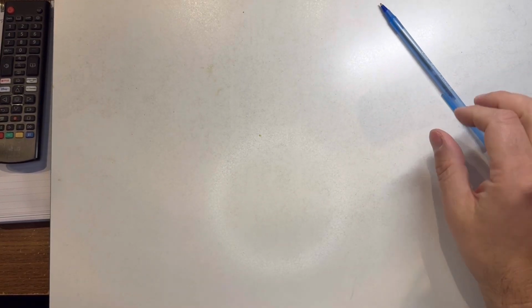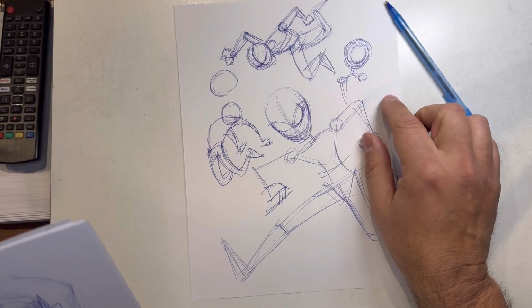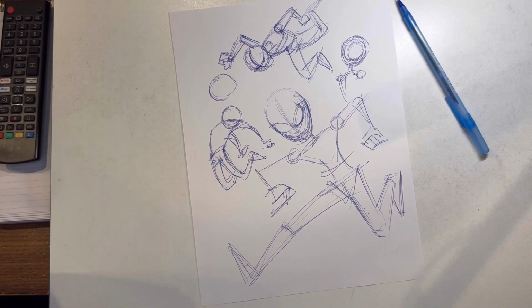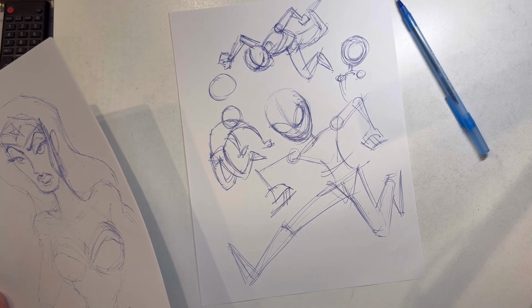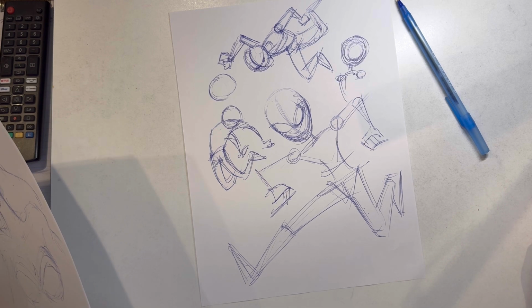So here is kind of my process, but I often work on a lot of different things at once. This is how I start. I usually start out by drawing in ballpoint pen. When I was a little kid, I would go to work with my mom and dad. They worked in restaurants, and I would draw on the back of placemats or scrap paper that I had, and I would always draw in ballpoint pen, so I'm kind of used to that.